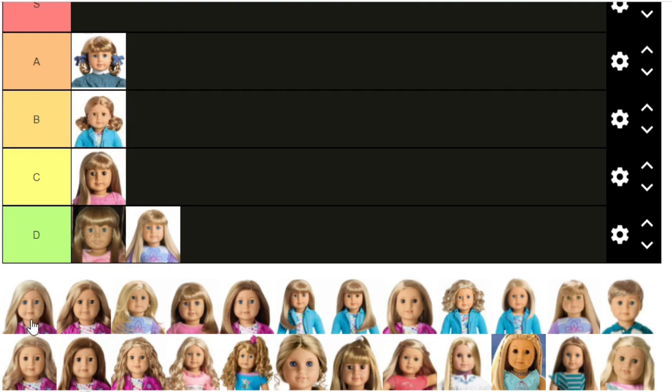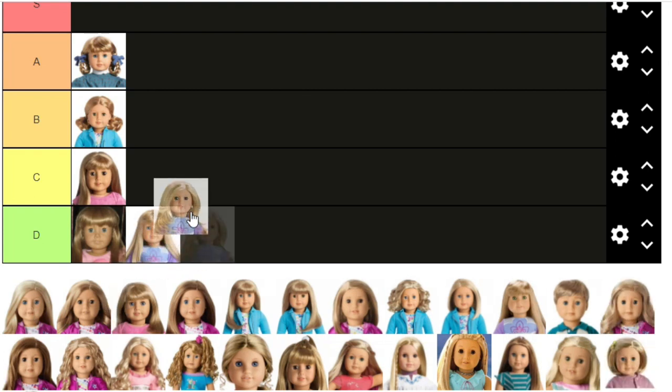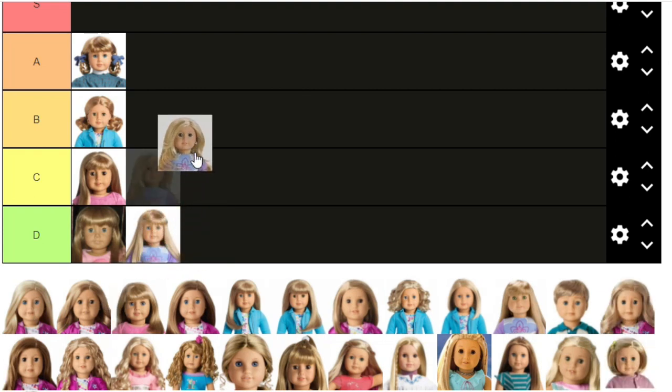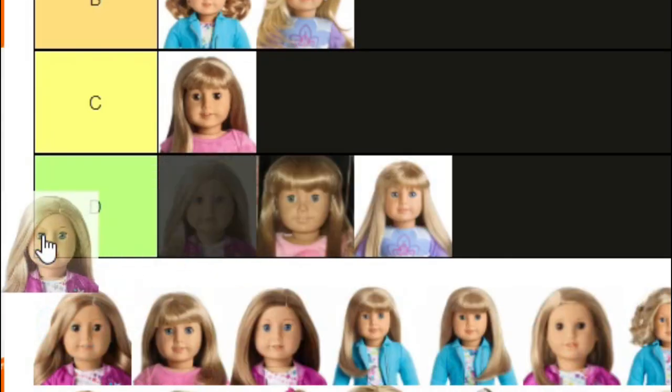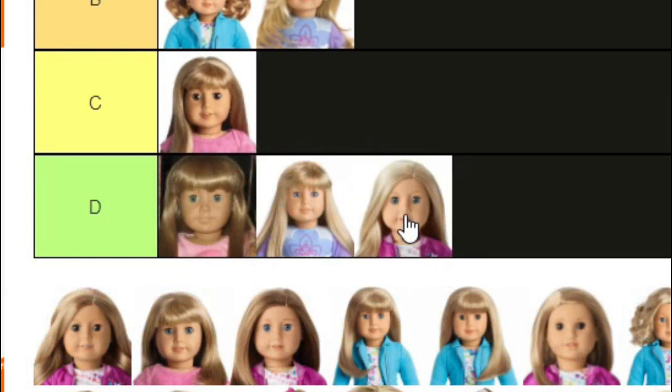Next we have, is this the Sophie Claire doll? No, this is Sophie Claire. Shout out to anyone who knows Mixie Pixie 7. I think this is Sophie Claire, so she's gonna go in the middle because she's pretty cool. But I really don't get the existence of this doll. That is just super repetitive.